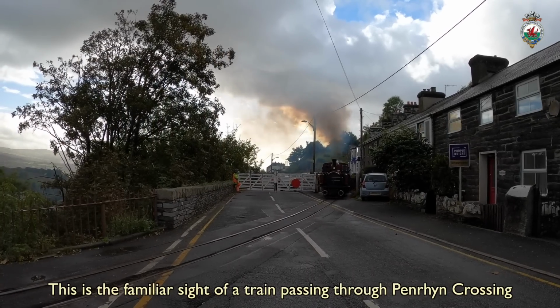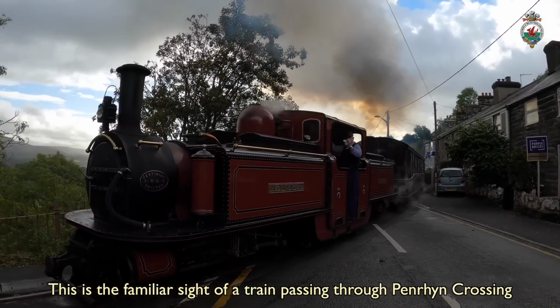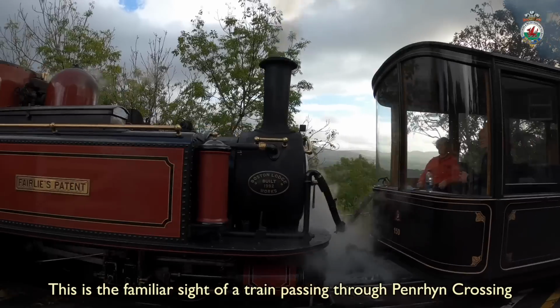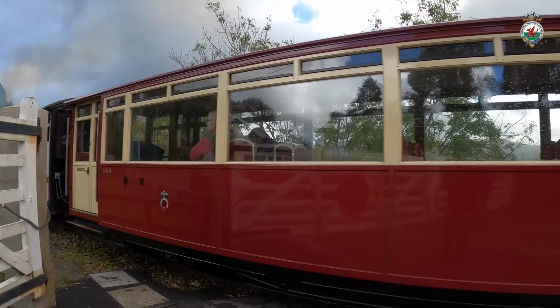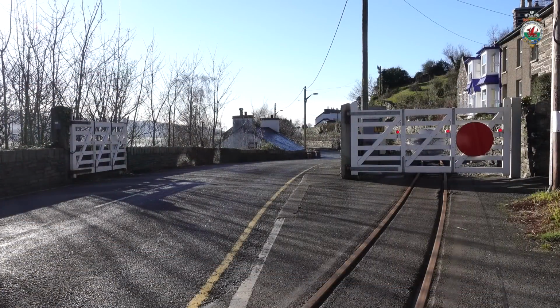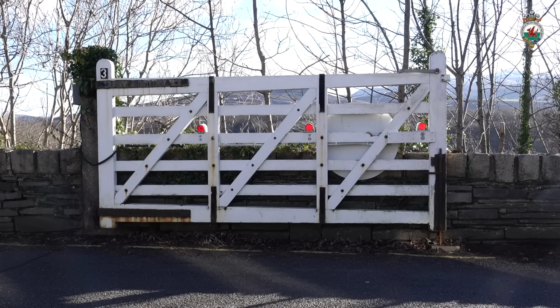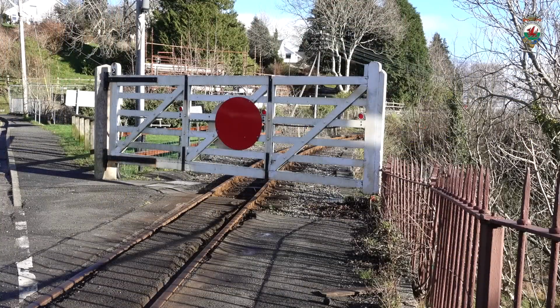Something that we have become aware of over the winter programme is that those crossing gates at Penryn, you know, the ones that we all look at and we all think it's a pretty iconic Festiniog scene, well, those crossing gates are now pretty much near the end of their life. And what we would like to do is replace them with replicas made of hardwood that look every bit as good as the ones that are there now.